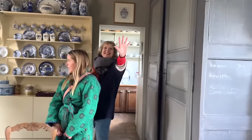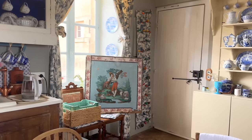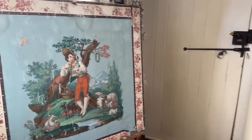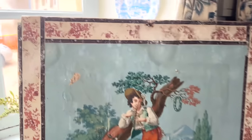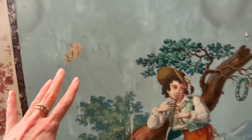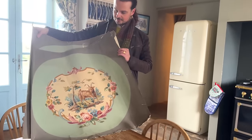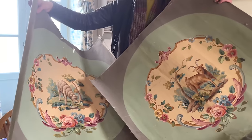Oh, it's good to see you. Oh, look at this. You're taking it for framing. Yes, I'm taking that one. And I'm taking these two. Oh, that's beautiful. This we found in the attic, and I just thought it was so beautiful. It's old wallpaper, very, very old wallpaper. And this is exactly the state it's always been in. And then Philip found two more tapestry cartoons with the little sheep on. Oh, they're so good.